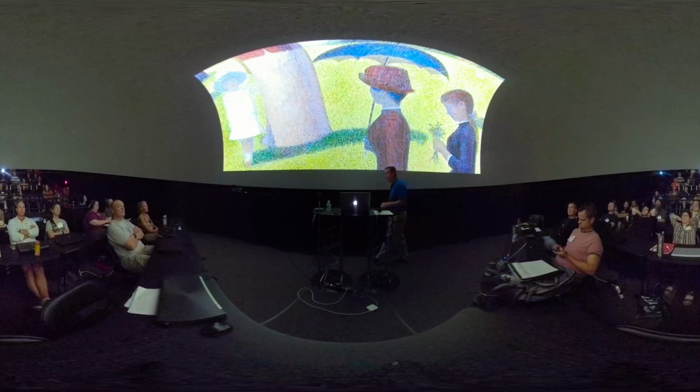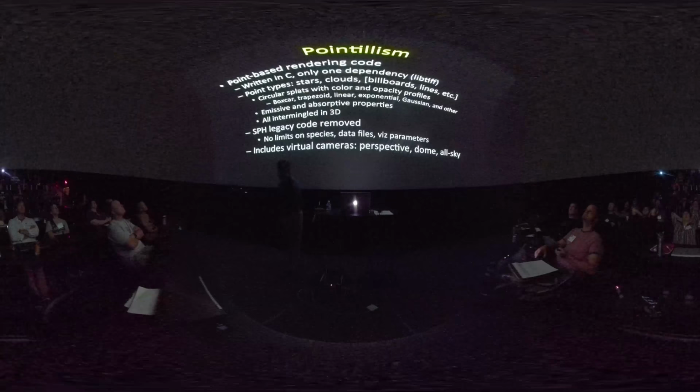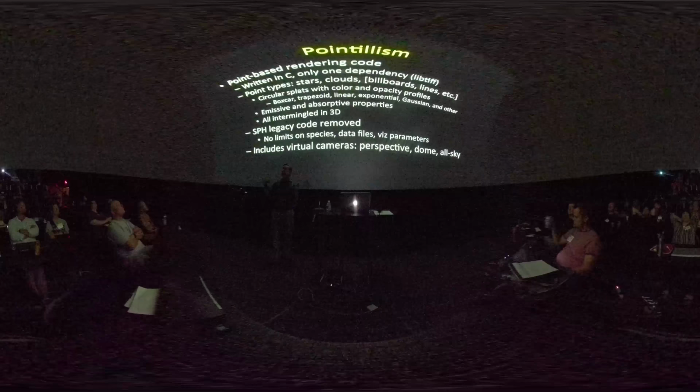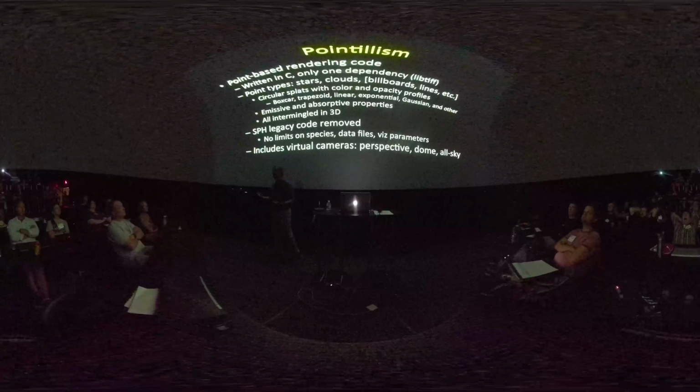And I bring it in because that is also the name of my software code that I use to render the Orion Nebula that you're going to see. It is a point-based rendering code. It takes all these millions and millions of points and renders them as little splats with different density profiles, okay? Light density profiles to give me ultimate flexibility in being able to represent the nebula.